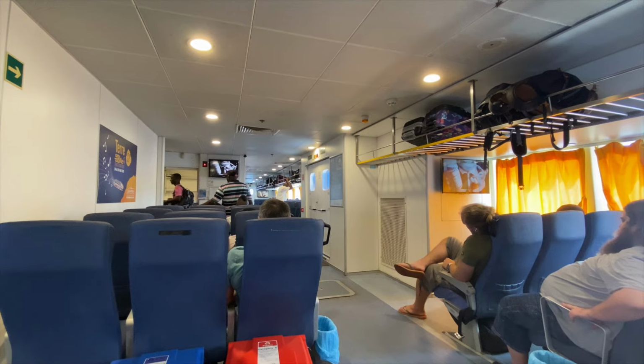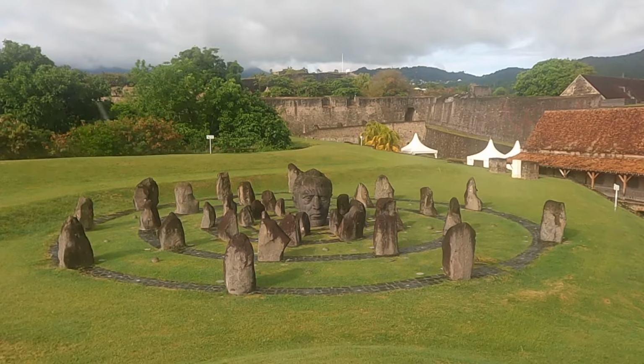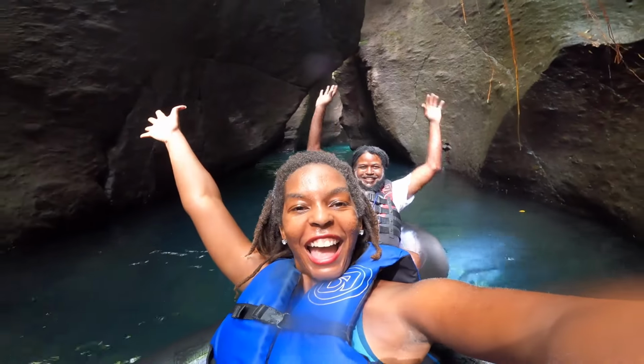Now, what's great about these routes is that you can fly to any of these islands and then hop on the ferry to explore the others. You get to set your own schedule and experience each island as long as you want, instead of squeezing everything into a rushed port visit. It's a lot more bang for your buck and more freedom for your travels.